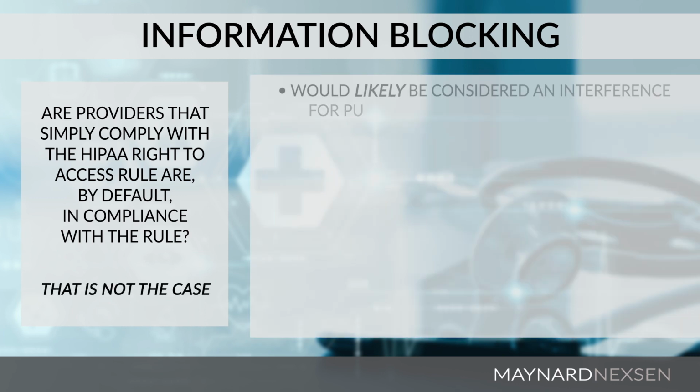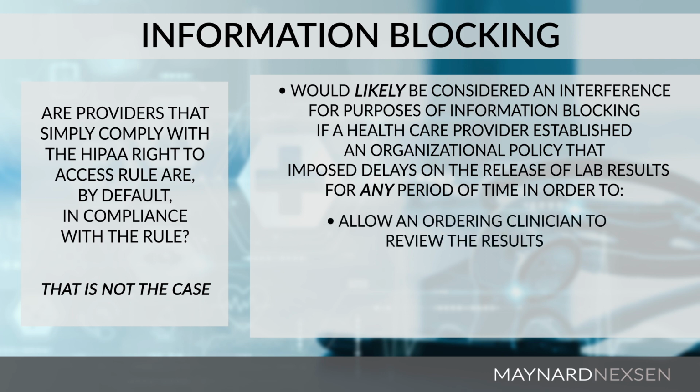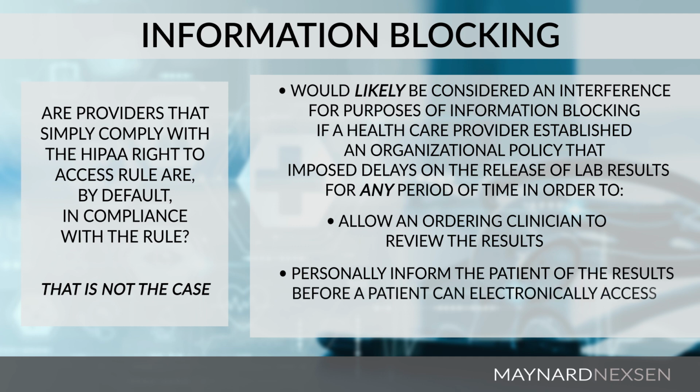For example, it would likely be considered an interference for purposes of the rule if a healthcare provider established an organizational policy that, for example, imposed delays on the release of lab results for any period of time in order to allow an ordering clinician to review the results or in order to personally inform the patient of the results before a patient could electronically access those results.